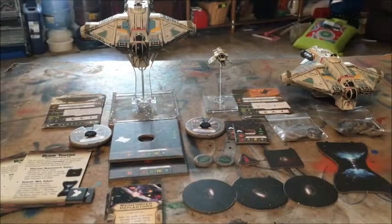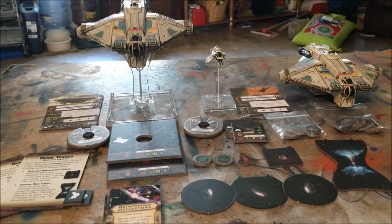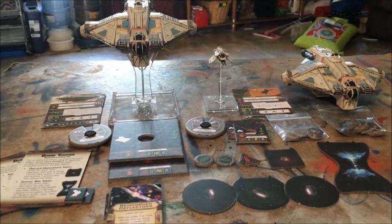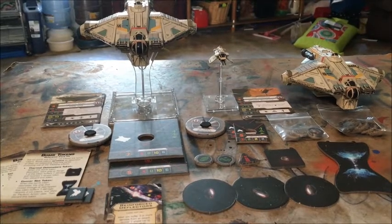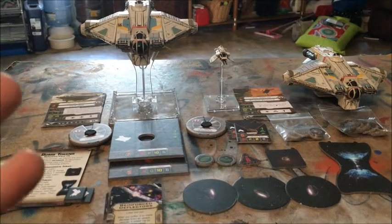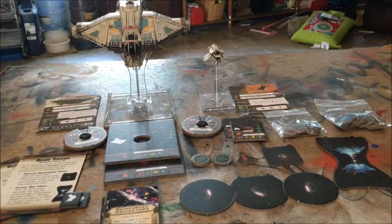All right, guys, here we are, table down. So this is the Ghost. It's actually the VCX-100 is the name of the ship, since technically everything is by ship, and then you do the upgrades to the different pilots or the special ship names.